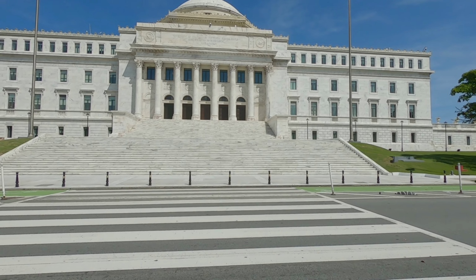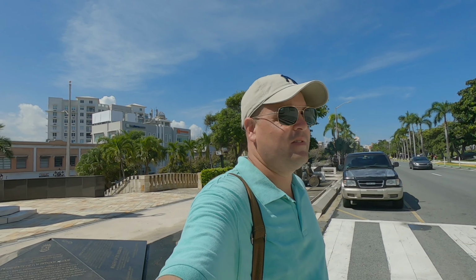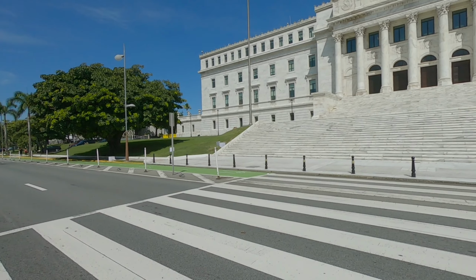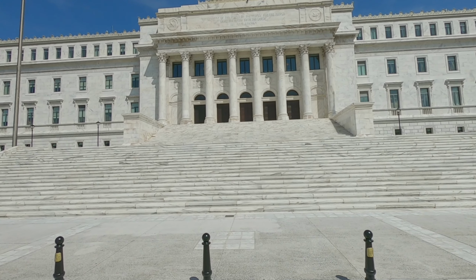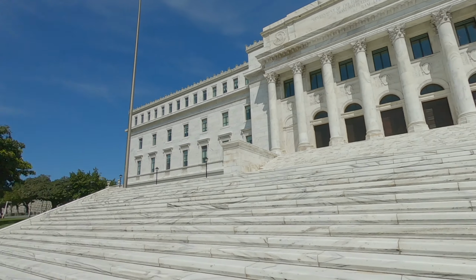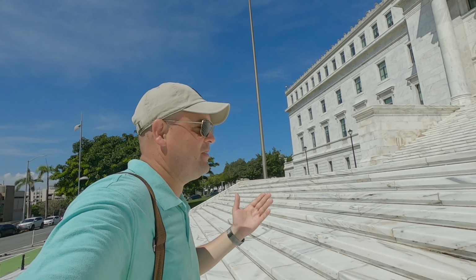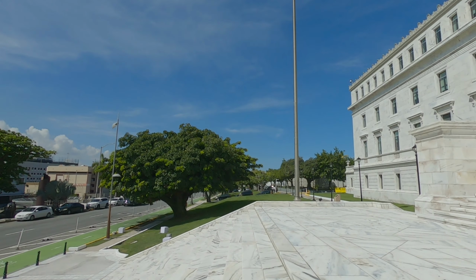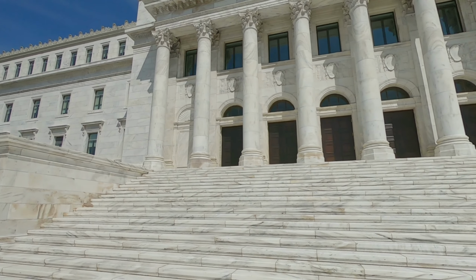Let's see if we can get a little closer. Let me see if I can walk over a little bit. Gotta cross the street first. Last time I was here, I wasn't able to do this. But well, here I am doing it. How cool, huh? Look at the artwork. Beautiful artwork, beautiful building.